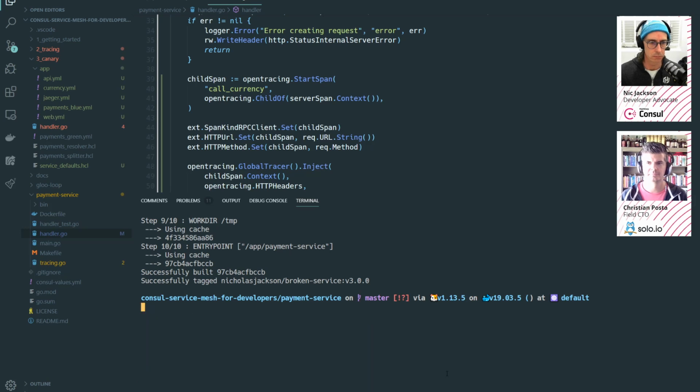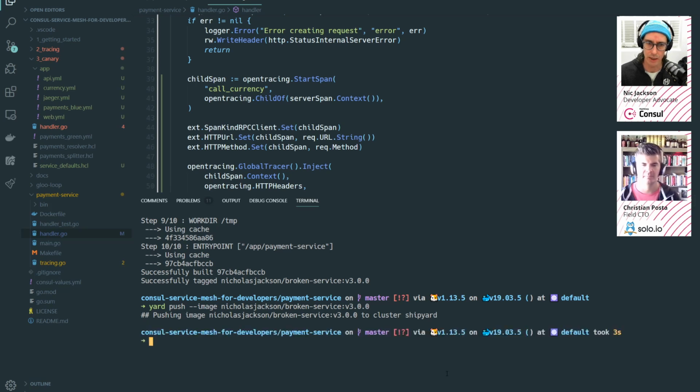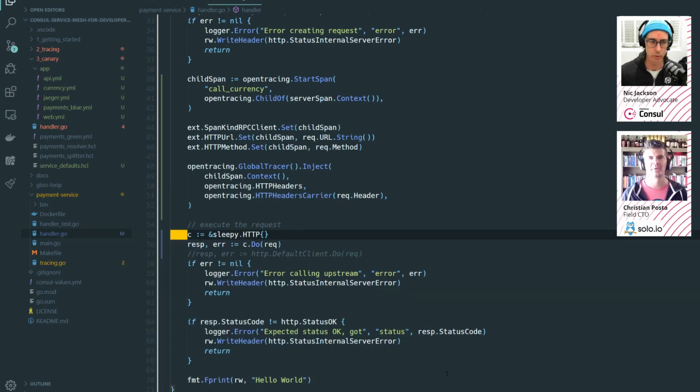One of the nice features of Shipyard for running our local images is we can develop everything locally, and we can just push that image up to the local Docker registry in our Kubernetes cluster, so that we don't need to push it off to a remote registry or anything like that. It's just a little bit more efficient. Yeah, that's super handy. Right.